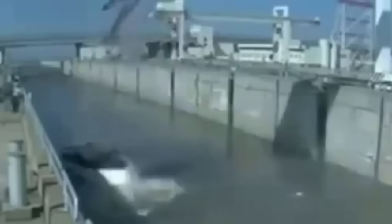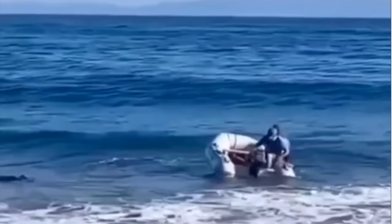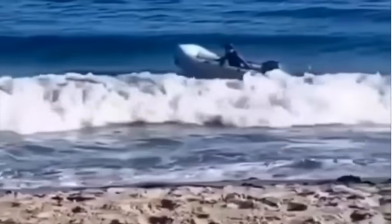I mean, it seems easy enough, right? Let's get in a boat and hit the water. Well, it's not always as easy as it sounds, and you do have to be a little cautious when you're doing this because, well, sometimes the water likes to hit back. But that's not always the case. Sometimes we'll find out things go smoothly.